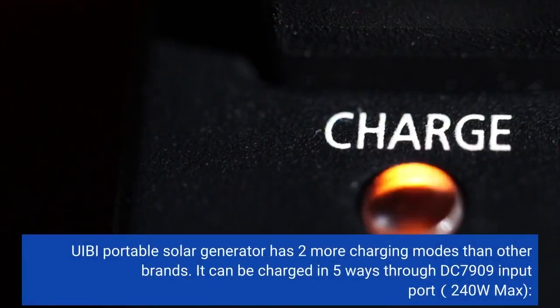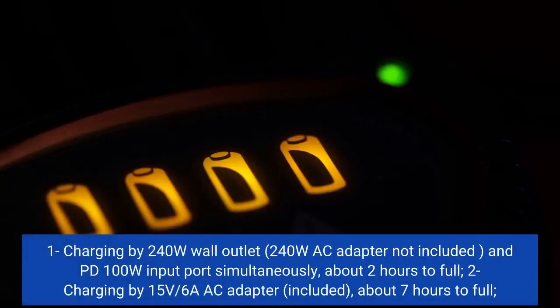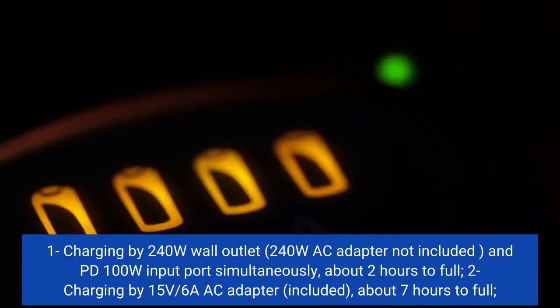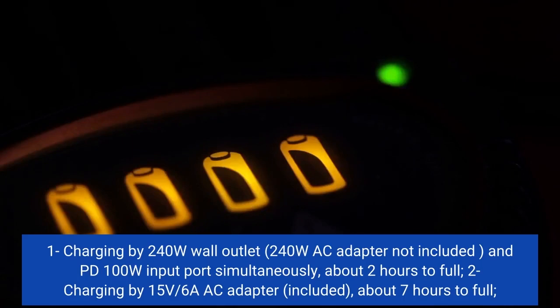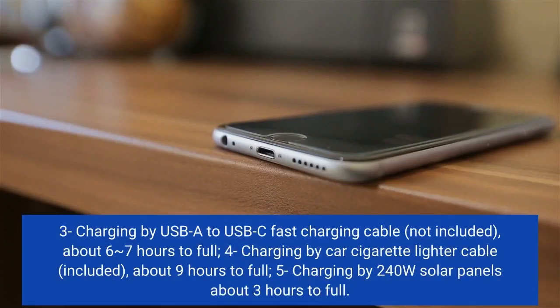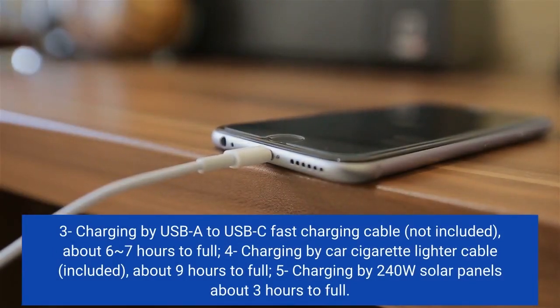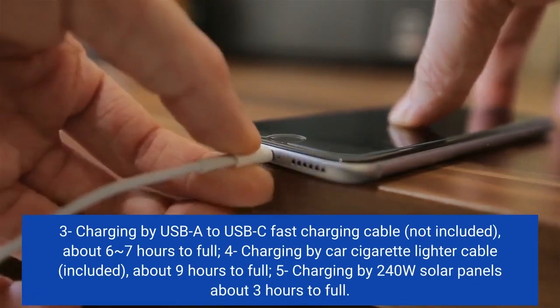UIBI portable solar generator has 2 more charging modes than other brands. It can be charged in 5 ways through the DC 7909 input port, 240W max. 1: charging by 240W wall outlet, 240W AC adapter not included, and PD100W input port simultaneously, about 2 hours to full. 2: charging by 15V/6A AC adapter, included, about 7 hours to full. 3: charging by USB-A to USB-C fast charging cable, not included, about 6-7 hours to full. 4: charging by car cigarette lighter cable, included, about 9 hours to full. 5: charging by 240W solar panels, about 3 hours to full.